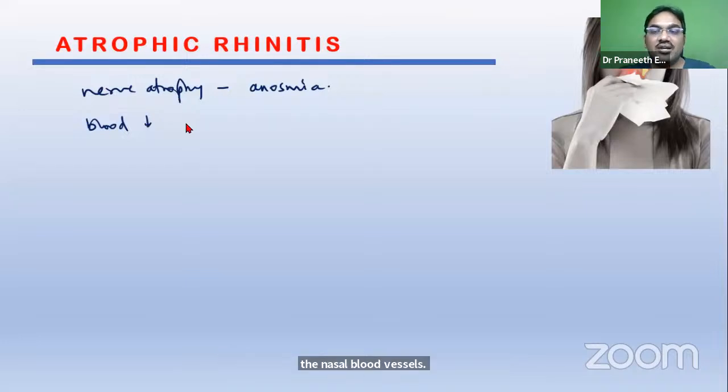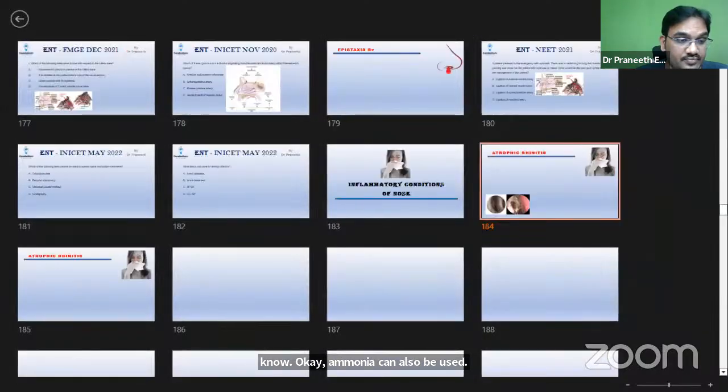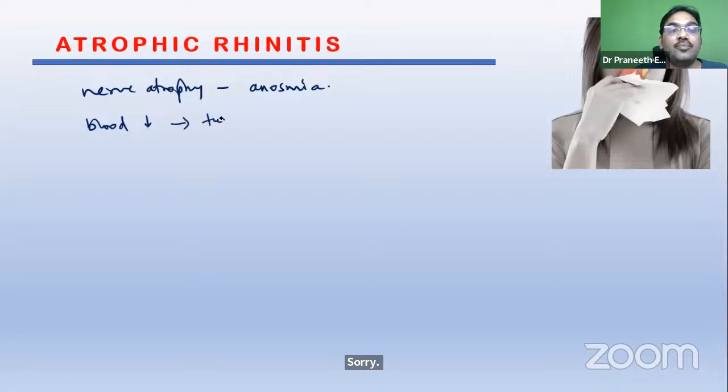Arnold's stick test, I'll let him know, okay? Ammonia can also be used. So blood supply is reduced here. So what happens? Turbinates will get resolved, completely decreased in size.